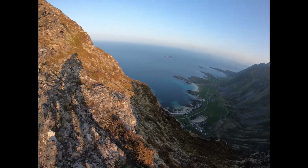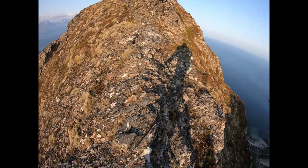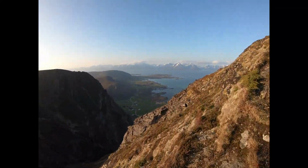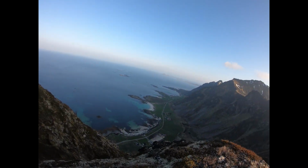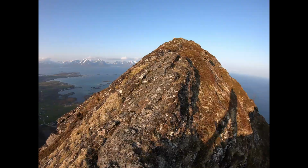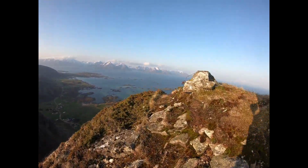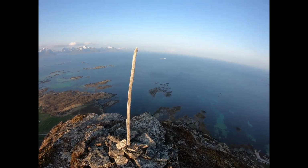Alright, that's a little bit. You can see kind of straight down on both sides here, but let's go. Up, up, up we go. Closing in to the top. Let's just run on up the last few meters here. Let's go, let's go. And here we are. Just look at this.